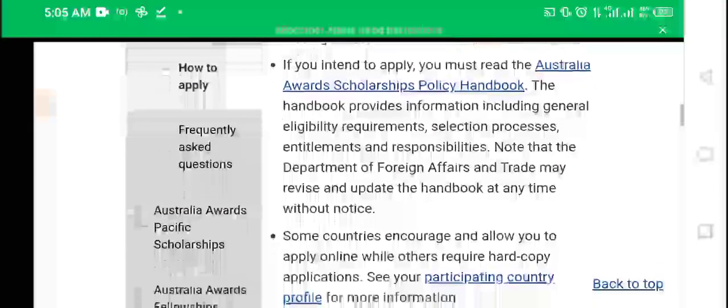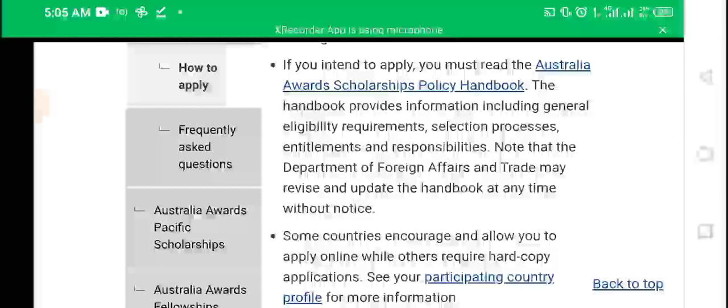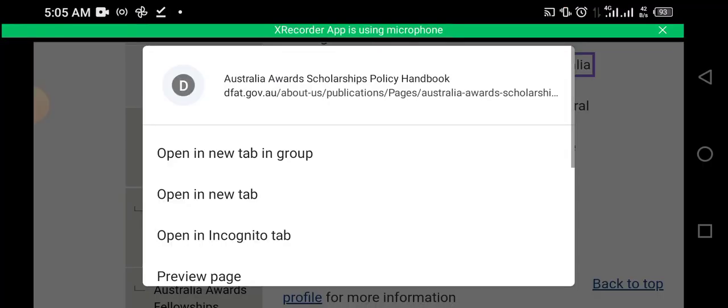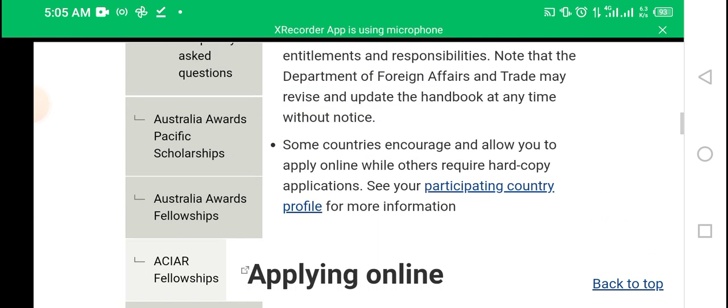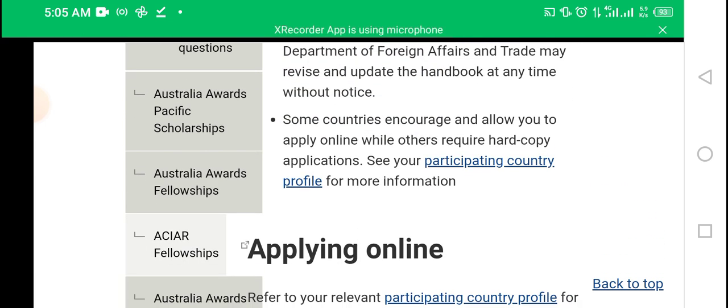Now, you can read up. If you intend to apply, you must read the Australia Award Scholarship Policy Handbook. So be ready to do a lot of reading. I wouldn't be doing much of the reading with you, but I'll be opening documents with you. Now, some countries encourage and allow you to apply online, while others require hard copy applications. See your participating country profile.